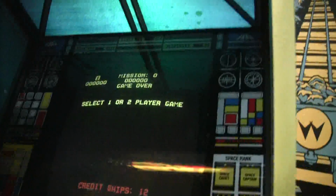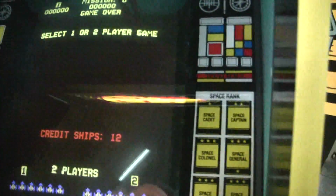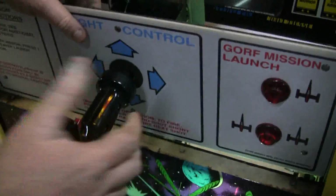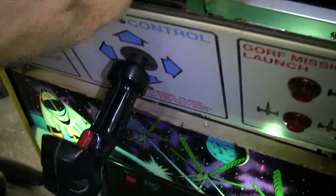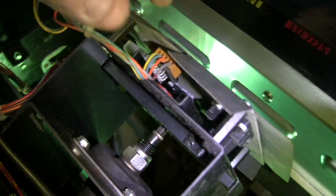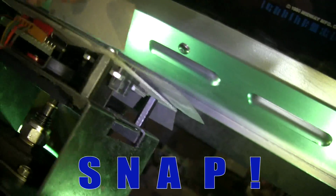Gorf. Here's some unique things about Gorf before we start. Did you notice, look, it talks to you. It talks to you if you just touch the solid state handle. Look at the size of this joystick. Now, are you going to buy a joystick like that anywhere, ever again? No. Beautifully made and crafted joystick.